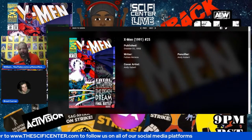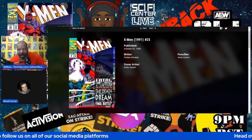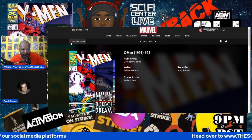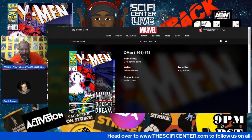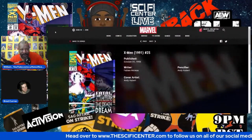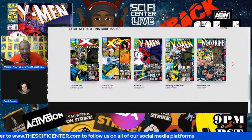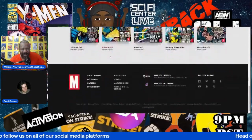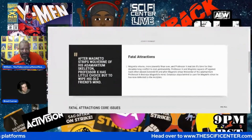This was a storyline, and I'll go ahead and give you the synopsis that Marvel gives for it. This is Andy Kubert's cover, and this is the issue where Wolverine gets the adamantium taken out. This introduced a lot of different elements, and this was actually later than 1991, by the way. So, Fatal Attraction.